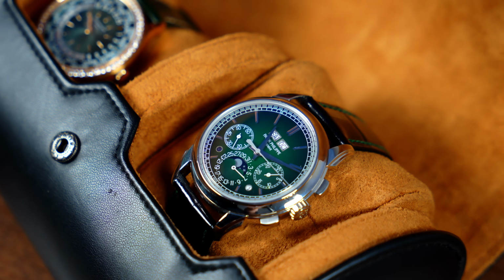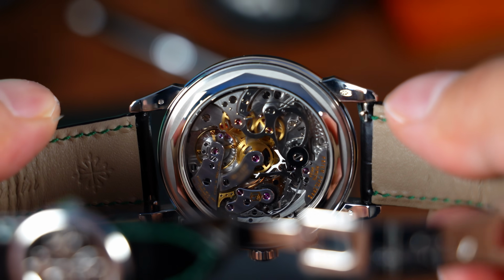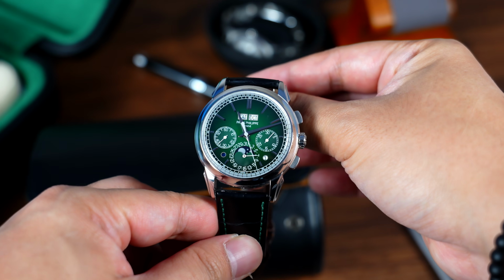It is a Patek Philippe, so it's not your usual watch, not your typical watch. If you guys are looking for a dressier watch, a more complicated watch, and a heavier watch with luxury, complication, and class, this is definitely the watch for you guys.